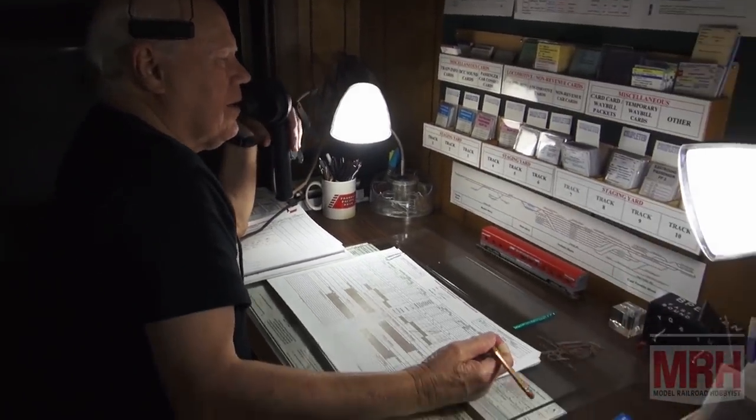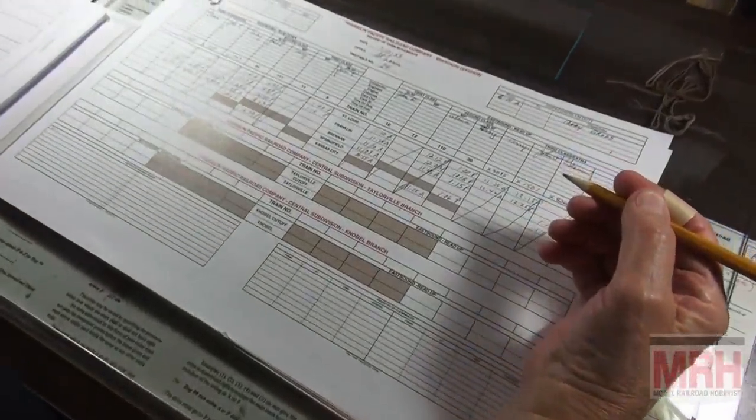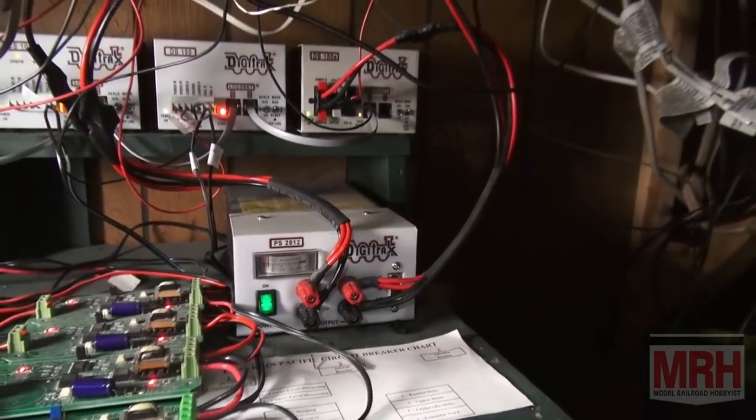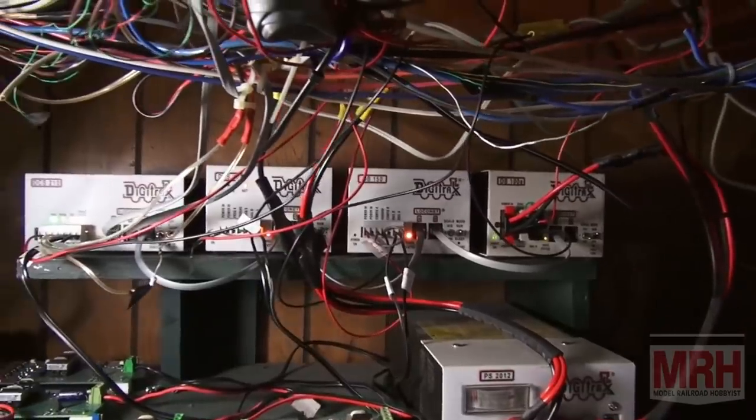Oh yeah, the tools of timetable and train order are the timetable, the clock, and any train orders that you get from the dispatcher. What type of system do you use to power your layout? Digitrax. We were one of the first people in St. Louis to have a Digitrax system, about 1995.